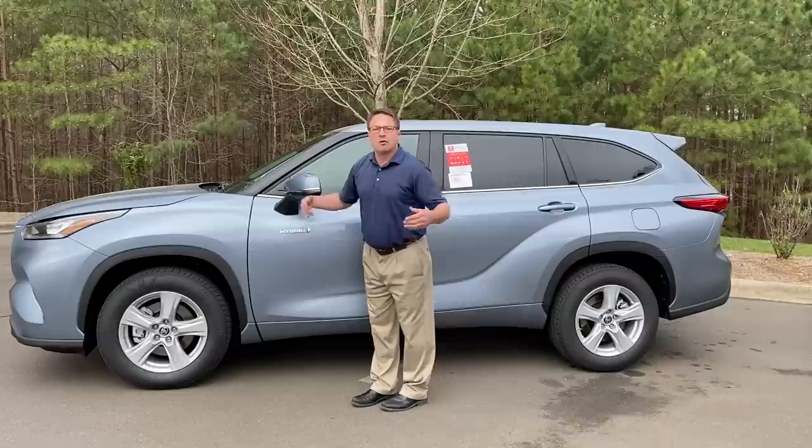18-inch alloy wheels. What do you think of the profile? There's a plane coming, so I'm getting closer. What do you think of the profile? What do you think of anything about the Highlander? Give me your deep thoughts.